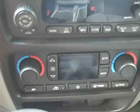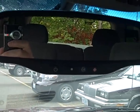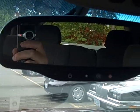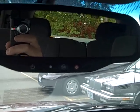You have CD, AM, FM right there. It's a good sounding stereo system. There's also automatic temperature control, so driver and passenger can have separate settings. Again, very nice. Up here in the rearview mirror, it is an auto-dimming rearview mirror. So if somebody flies up behind you with their headlights or with their high beams on, it will dim the mirror for you, so you don't have to use that flip down thing like a lot of older vehicles.